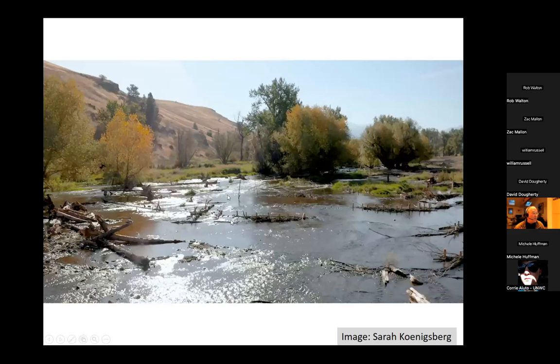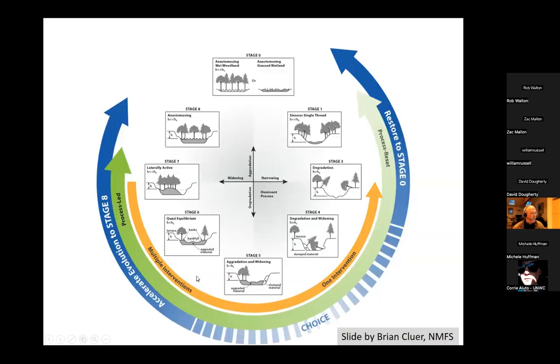Here is a stage zero project that has hand-built structures in it. So some of that structural complexity can be added with these smaller structures, but the regrading allows the water to now access and move and slow down enough that these small structures are appropriate, doing their job in amongst. So this is not a one or the other. These are site decisions about how to treat the out of balance physics and biology of a site.